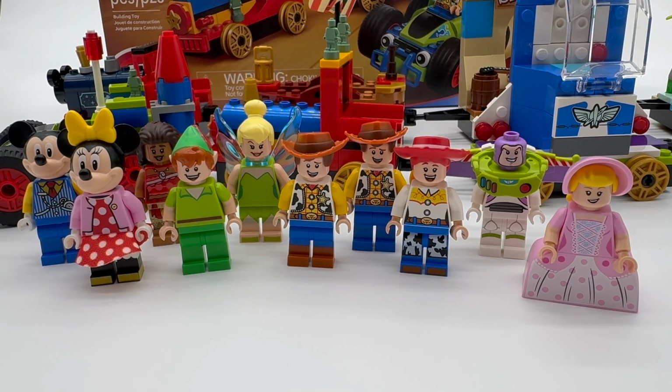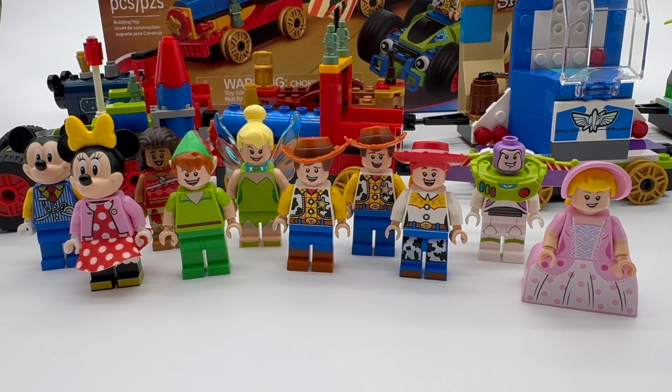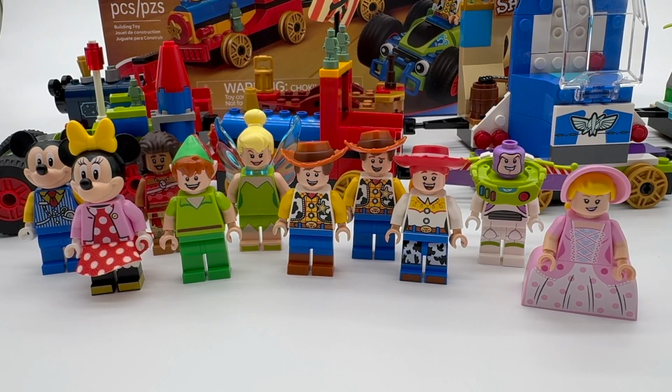Since both of these sets were priced at $39.99, it was disappointing that the newest 2025 Toy Story Celebration car had 2 less minifigures. It does technically have 6 more pieces in the overall set. However, I find that minifigures add a lot of value to sets, and so I wasn't happy to see that.